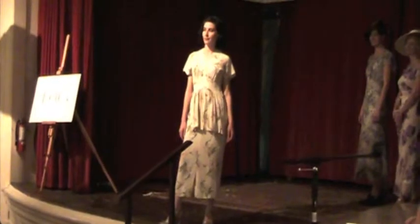And the 30s is the dawn of printed fabrics, often in these big flowers like this. And the shoes, check them out. This is the introduction of the strappy sandal. Nice. We'll talk about shoes later. Thanks, Mary.